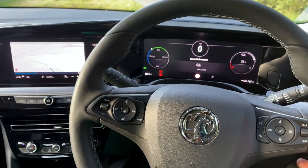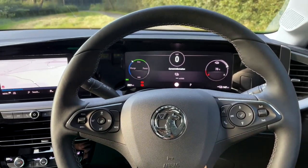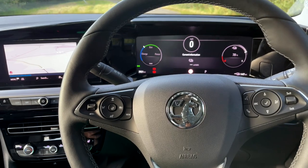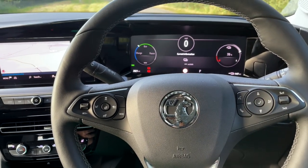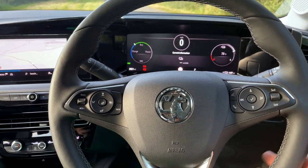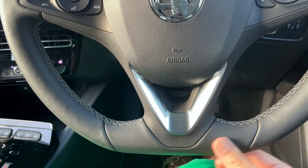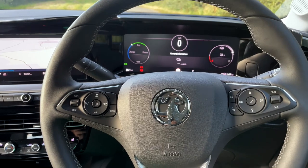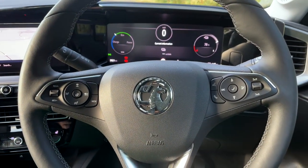One thing I do like is the steering wheel. Now, in the Peugeot E2008, you get a tiny little steering wheel and you get that car's i-cockpit above the steering wheel. This car is a lot more conventional. It's a proper steering wheel, slightly flat-bottomed, but it just gives this car quite a traditional feel to it, and I quite like that.